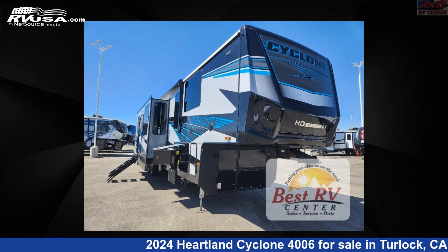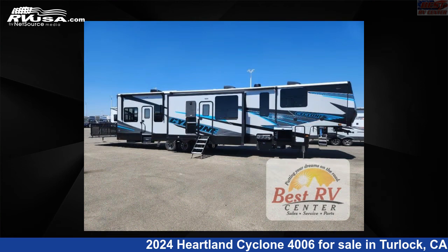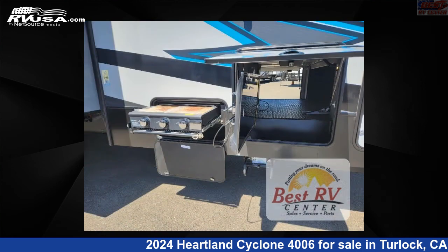This 2024 Heartland Cyclone 4006 is a toy hauler RV. It is located in Turlock, California, 95382 and is offered for sale by Best RV Center.